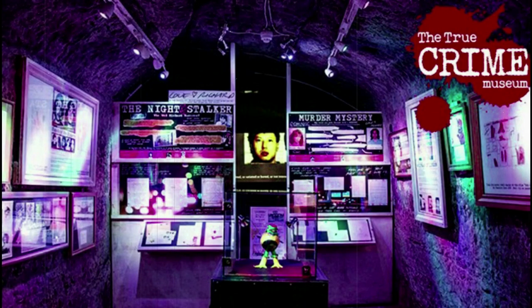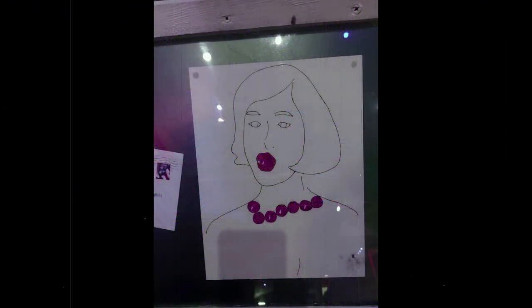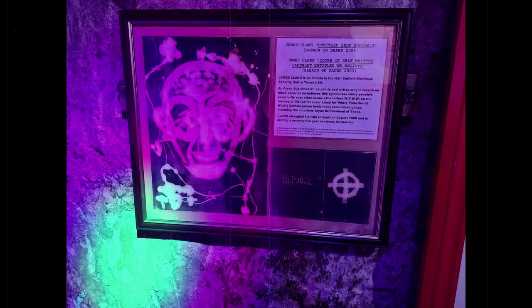Next, they have a large display of original artwork made by serial killers and murderers. There are many here by Richard Ramirez, the Night Stalker. They have some letters from him and drawings he had done whilst in prison. There is also artwork by Otis Toole, the homicidal sidekick of Henry Lee Lucas. There is also artwork by lesser-known murderers, which adds a new dimension to the exhibits.